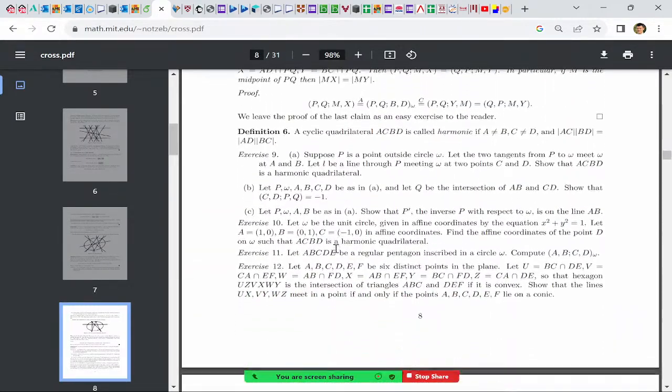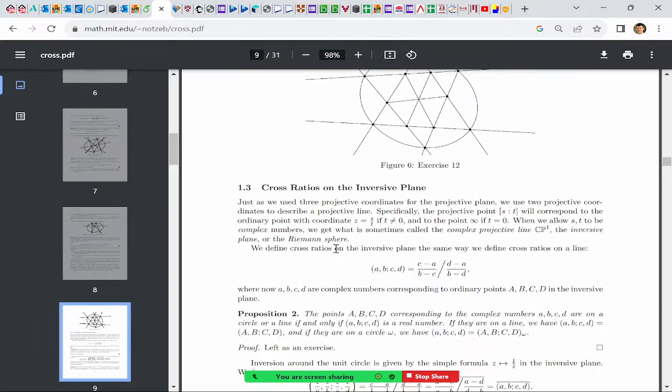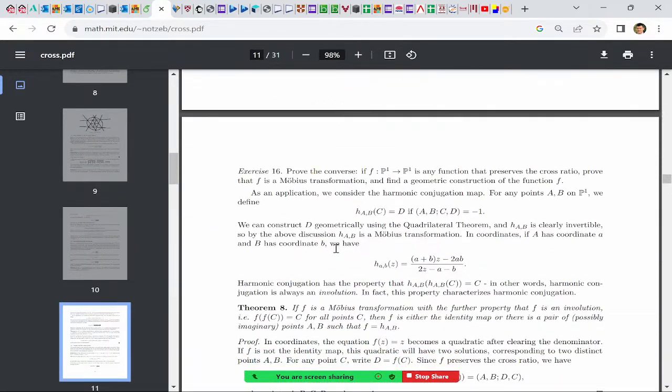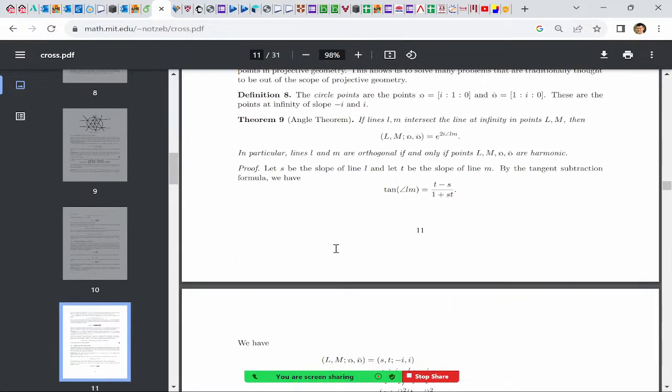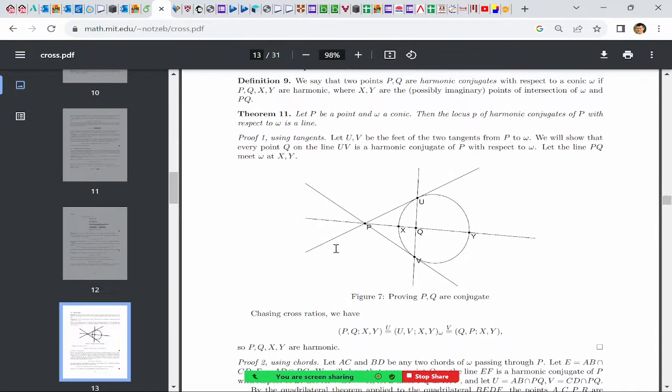The only thing missing is that lemma, but is it going to be here? That's the thing. Or maybe they prove it as Pascal's or something. Or maybe it's just not here. It doesn't seem to be. Conic... Proof 1 using tangents. Yeah, this is what I remember. This is particularly good, right? Oh yeah, that's the one we're looking for.